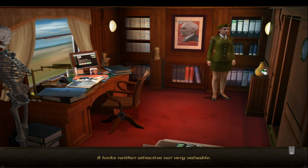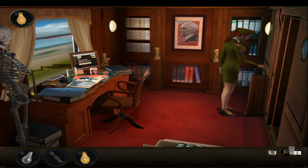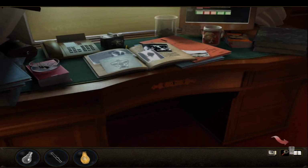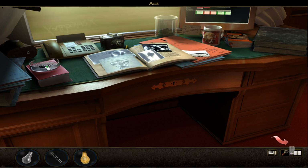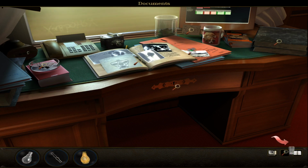It looks neither attractive nor very valuable. But does it turn? Oh, look at this. Oh, we got all kinds of neat stuff. It's huge. That's not normal. That must be genetically engineered. Well, of course. I've looked at the documents once, and there's no more time to check again. Sidorkin could come back any minute. I thought we had all the time in the world.